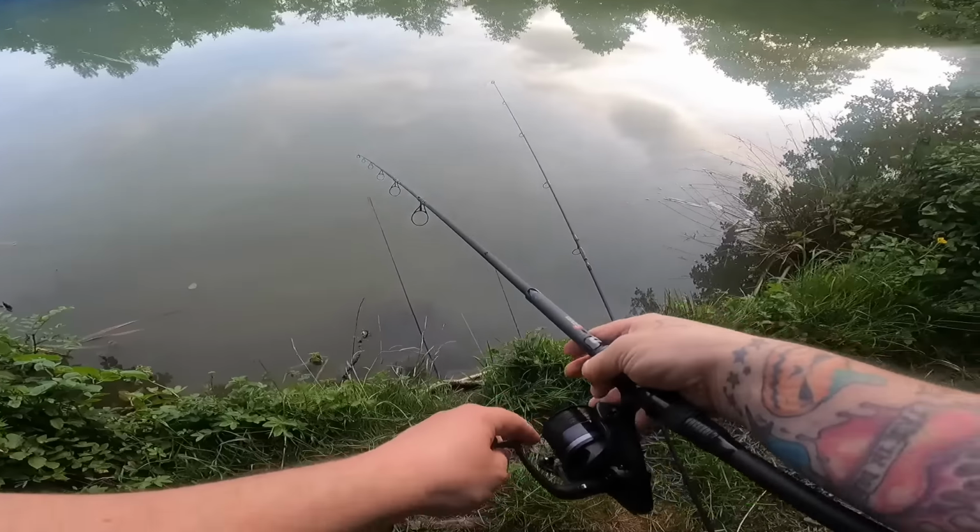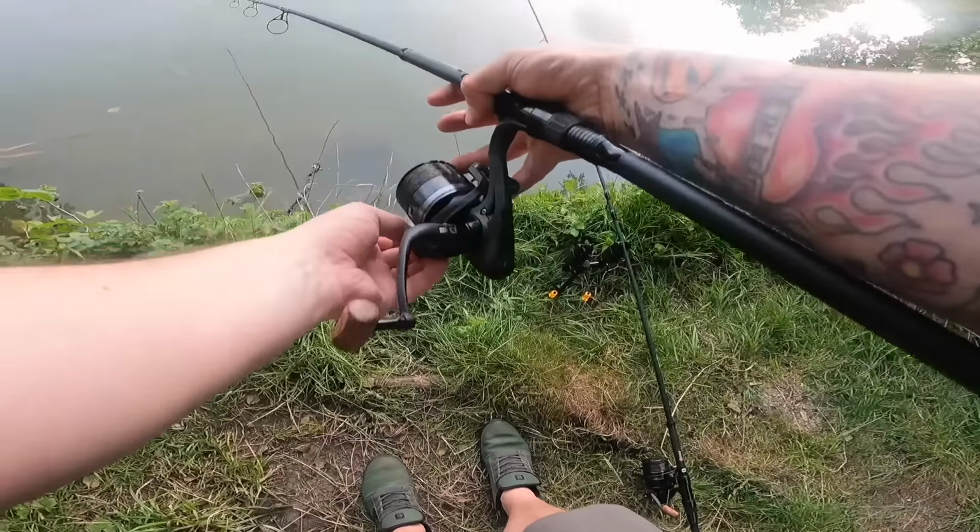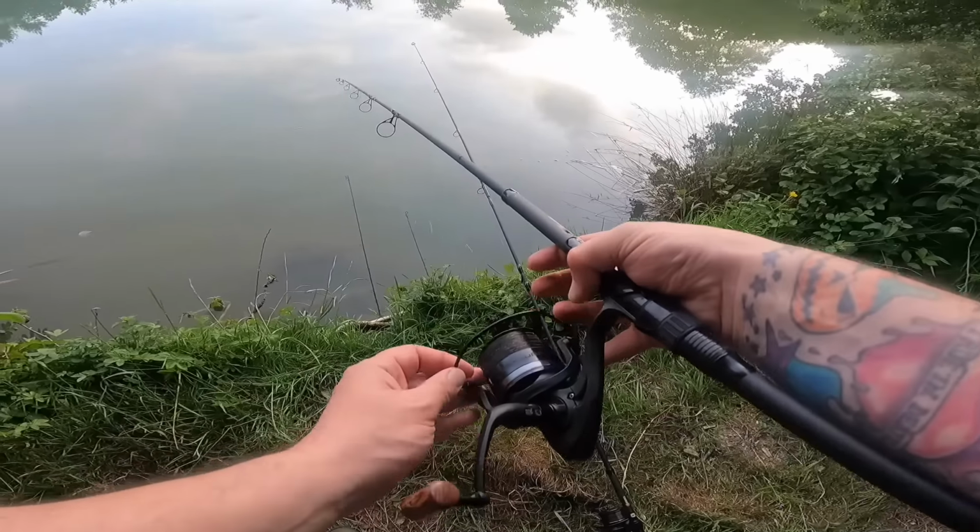and drop it down nice and soft. Take the line, slacking it all off.